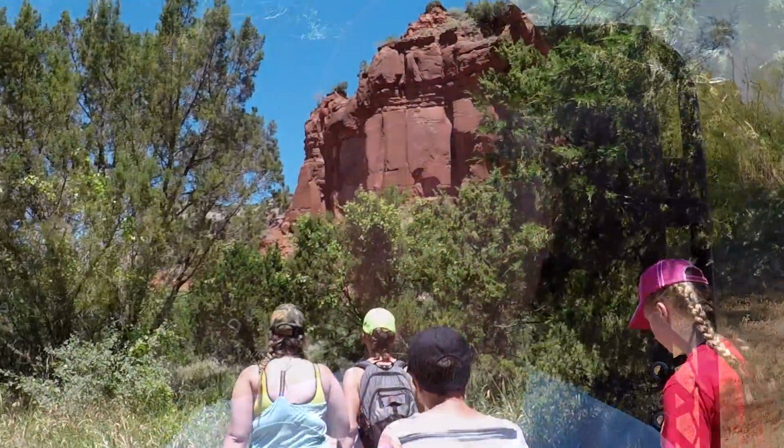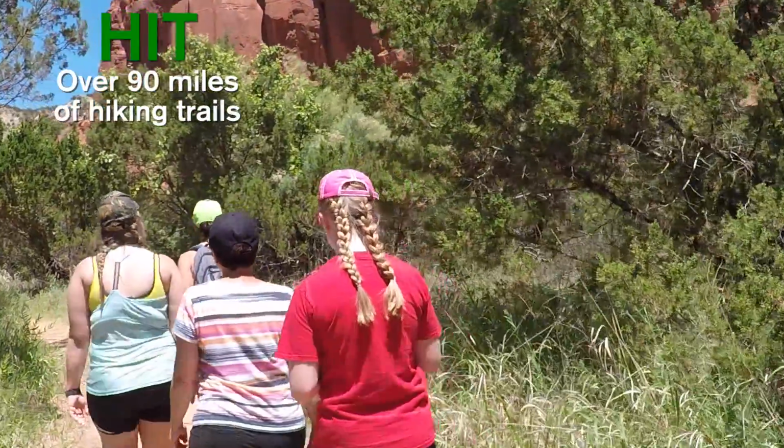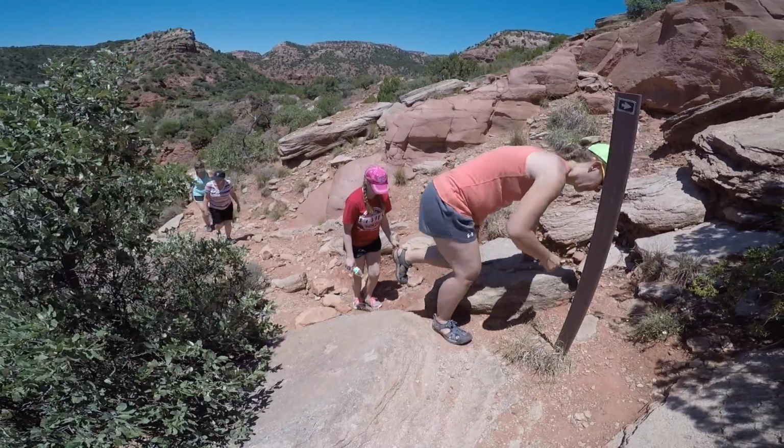They have over 30 miles of hiking trails. 90 miles of hiking trails. It felt like we went 90 miles on the hiking trail we were on to Fern Cave. But actually, it was a great hike. Make sure you take plenty of water.